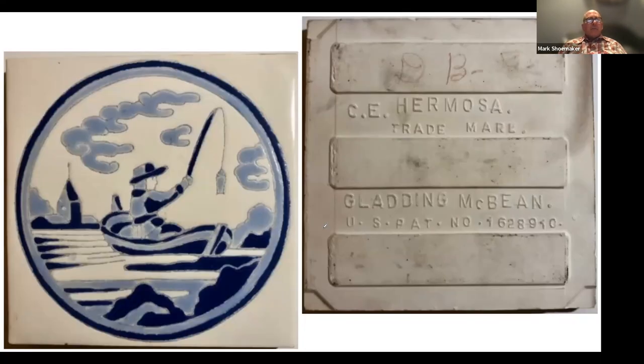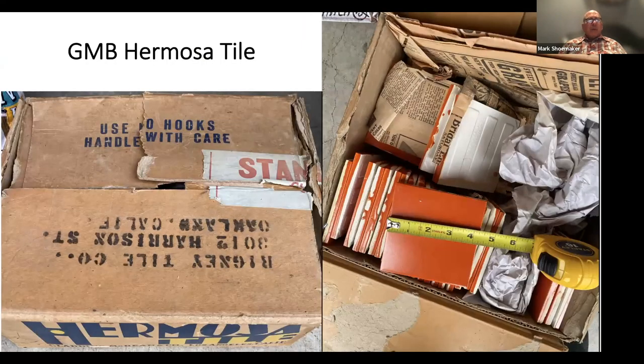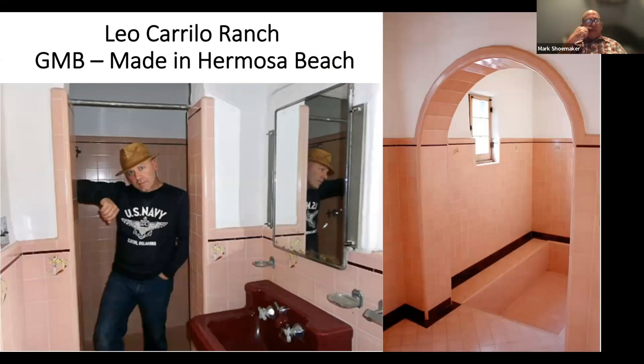So here's some Gladding McBean tiles that we found. You really can't for sure date these tiles. They're using the Hermosa trademark. They're giving credit to the original patents, but you don't really know when or where they were made. Here's an old box of Gladding McBean Hermosa tile. I reached out to this person to try and see what date those newspapers were, but I couldn't find out. So again, I don't know if this is Gladding McBean made in Hermosa or made elsewhere. I don't know who this character is, but the pictures are from a Leo Carrillo ranch house, and the records show that these tiles were Gladding McBean tiles made in Hermosa Beach. Kind of an interesting bathtub on the right side there.